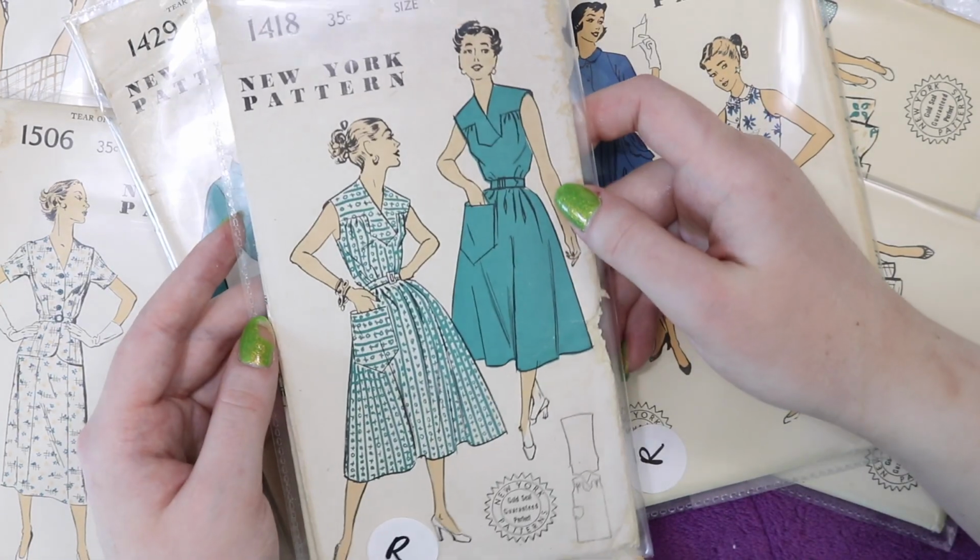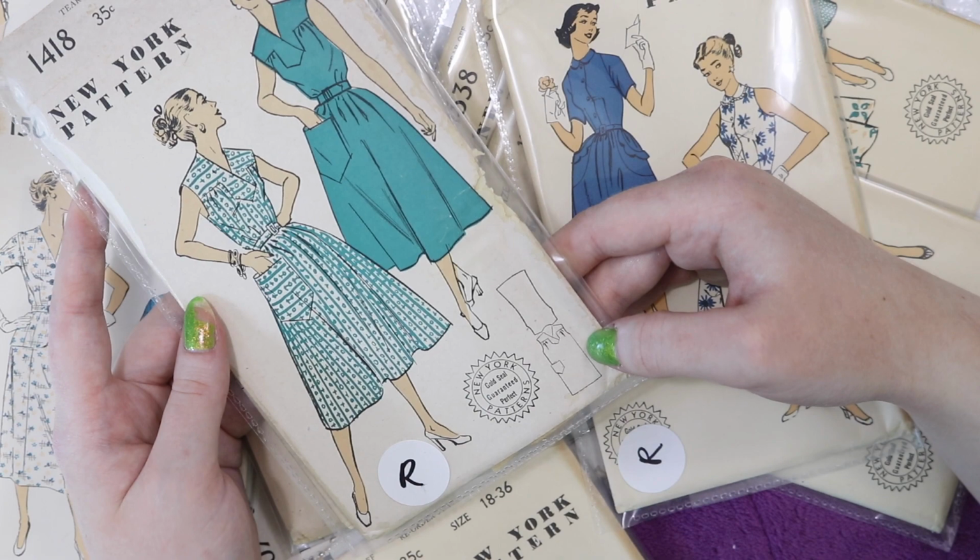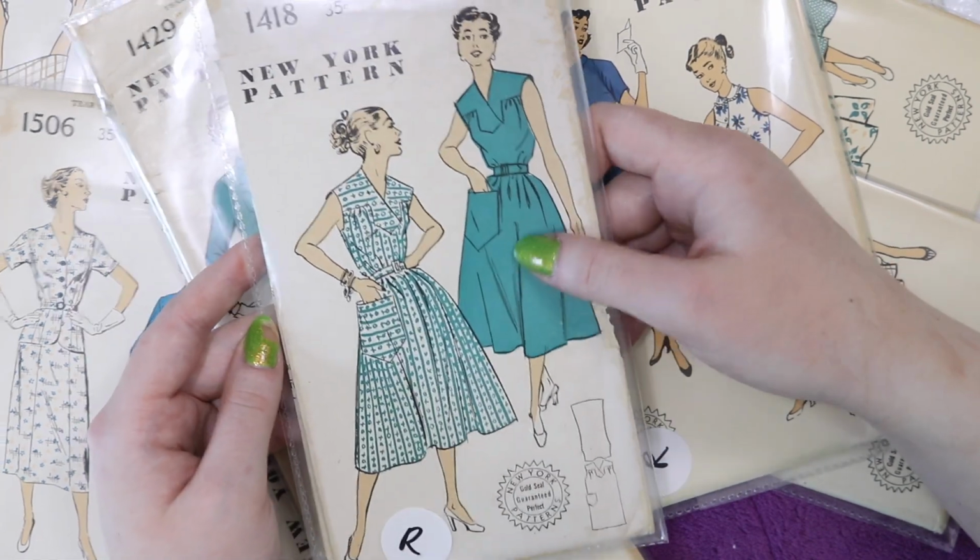We have another house dress here, and this is again one of those ones that has no shaping through the waist and instead shaped by a belt. Very comfy, very easy to make, and easy to wear.